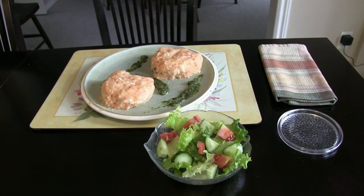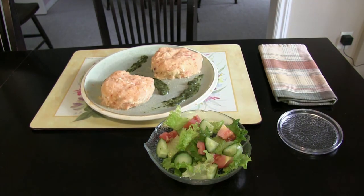Okay, let's see what I think of this. These taste great. I can really taste the potato and the mayonnaise and the chicken. It's very creamy, very tasty. It tastes very nice, and it's really good. I really recommend this. And this is the finished product served on our placemats, along with some cilantro lime sauce and a salad with tomatoes and cucumbers.